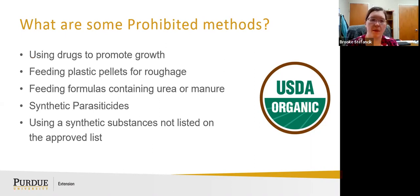The simple way to think about organic is you're generally not allowed to use synthetic materials in production, except in some cases. So you really have to read the fine lines of what that means in the label, and we'll talk a little bit about that. But if you're really interested in what is allowed and prohibited, then I would recommend looking at the recording links to see the full list of these things. These are just a few things that I picked out of here.